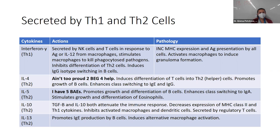And IL-13 is going to promote IgE antibodies. So again, because TH2 response is our parasitic or our allergic response in our immune system.